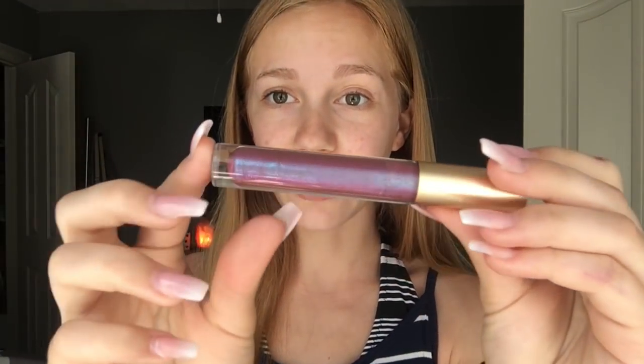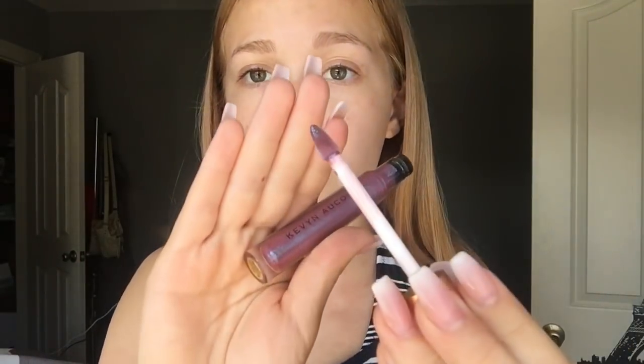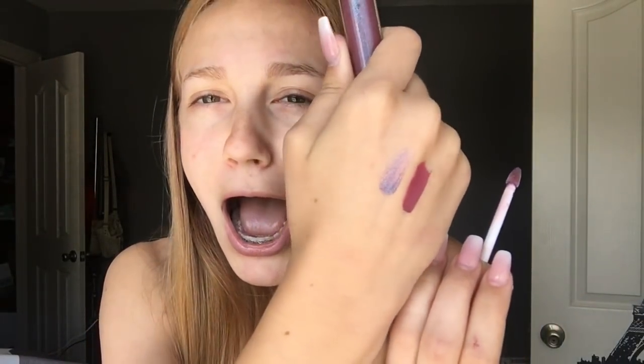The next thing is probably one of my favorite things in my makeup collection. It's one of the most unique things that I have. It's the Kevin Aucoin Molten Lip Color in the shade Blue Amethyst. Wait till you see this. Look at how pretty it is. This isn't even doing it justice. Hold on, let me open the windows so you can actually see its beauty. Look how pretty that is. I'm gonna swatch it. It is so cool. And I love the applicator on it so much. Does that just not speak Galaxy to you?